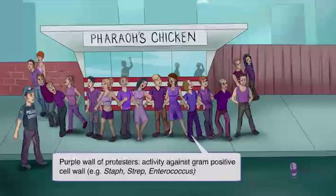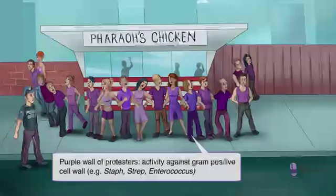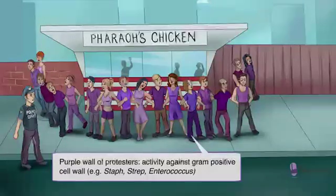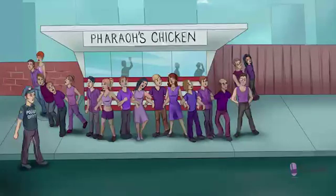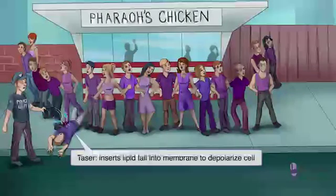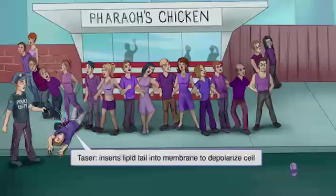Daptomycin's spectrum of activity is similar to that of vancomycin, covering gram-positive bugs such as strep, staph, and enterococcus species. So their outfits are purple for gram-positive, and they're forming a wall to remind you that daptomycin works on the gram-positive cell wall. Daptomycin is a cyclic lipopeptide that inserts its lipid tail into the cell membrane, which leads to depolarization of the cell and cell death. That's bactericidal. To represent this depolarization, we have one of our police officers tasing one of the protesters. And wait for it, down he goes.